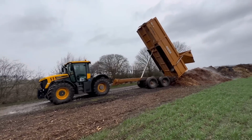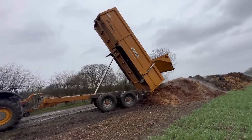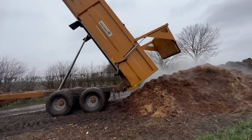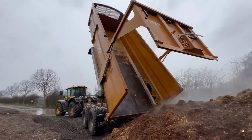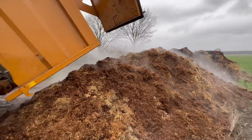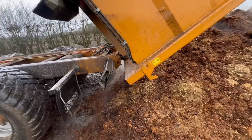Tell you one thing, they don't half tip steep these trailers. I don't know how many degrees that is. 70 maybe. There we go, it's all out anyway, nicely steaming away. You can tell it's a cold, miserable day. Yeah, so I'll have to go and straighten that now.